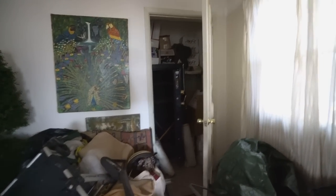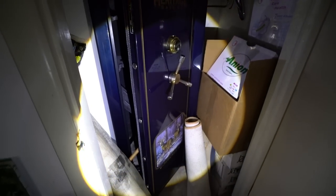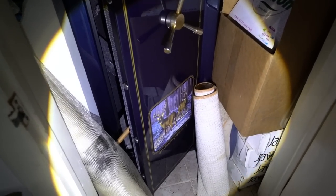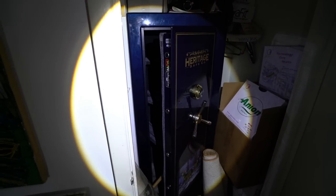Oh wow, look at that. Right away, there's a gun safe here. Look at this old gun safe, Heritage Safe Company. Some real deal stuff. Got the designs of the bucks down low. Probably hunting rifles as well as home defense, but nothing here now. I guess family took the stuff left, or maybe some vandals did. Who knows?